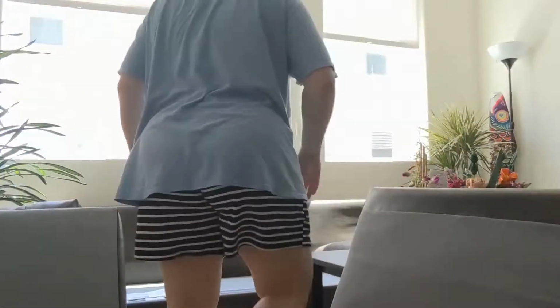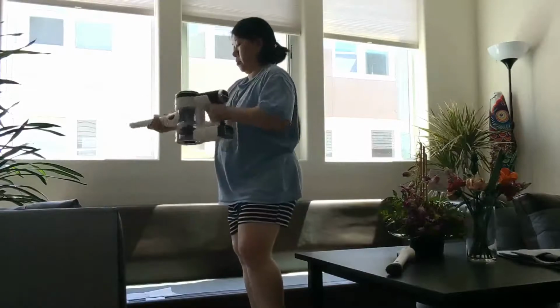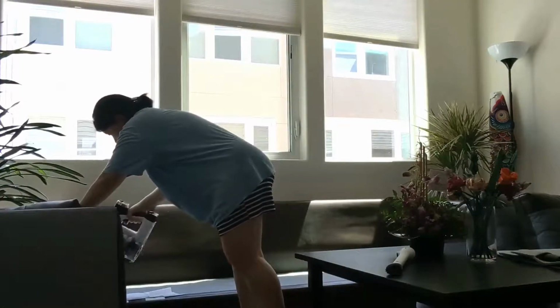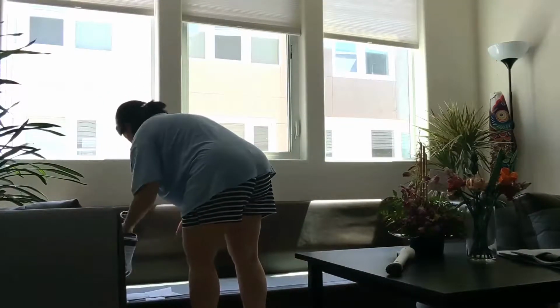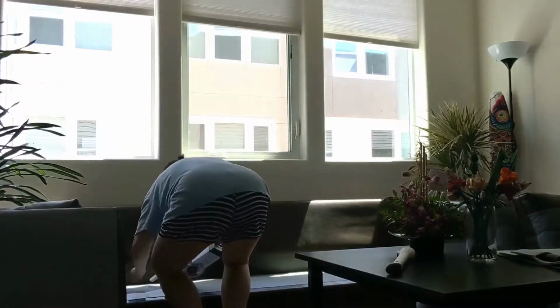Now this one needed a lot of vacuuming. Plus, I used different parts of the vacuum that didn't quite work, so I was spending a lot of time trying to get hair out. Took me the longest time. Sometimes I resorted to just using my bare fingers to pry out the hair.